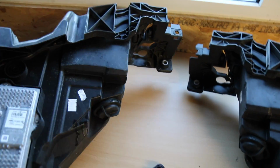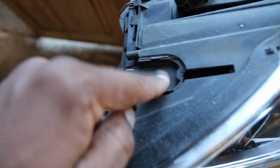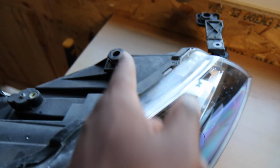So if I turn these over, if you look on the top of this one here, there's a tab here that's gone as well, that's broken off, that's a common tab. And if I turn this one over as well, on this one, it's lost both tabs. So it's lost the tab here and it's lost the tab here, whereas this one has still got that tab, but it's clearly lost that on the front there.